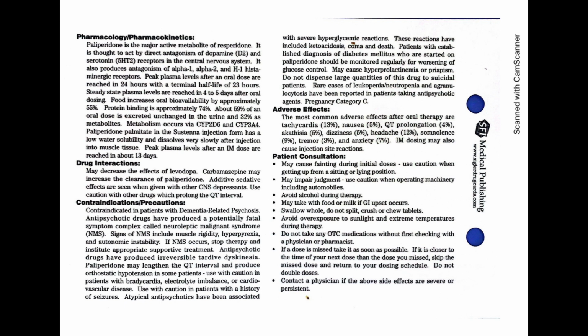Paliperidone is contraindicated in patients with dementia-related psychosis. Antipsychotic drugs have produced a potentially fatal symptom complex called the neuroleptic malignant syndrome, or NMS. Signs of NMS include muscle rigidity, hyperpyrexia, and autonomic instability. If NMS occurs, stop therapy and institute appropriate supportive treatment. Antipsychotic drugs have produced irreversible tardive dyskinesia.